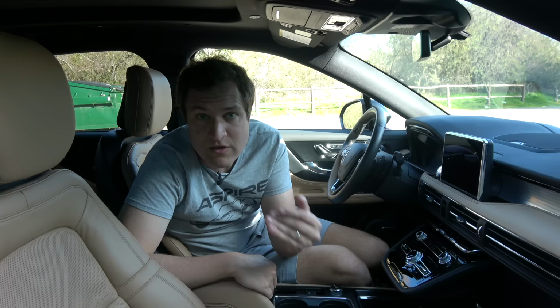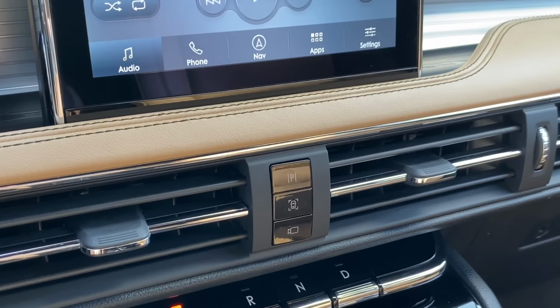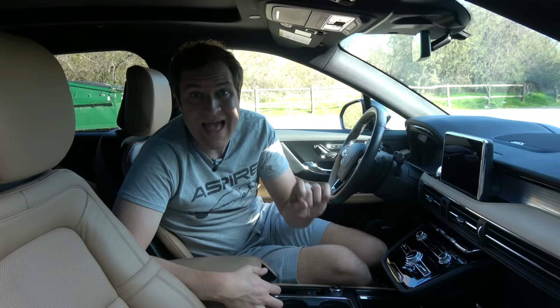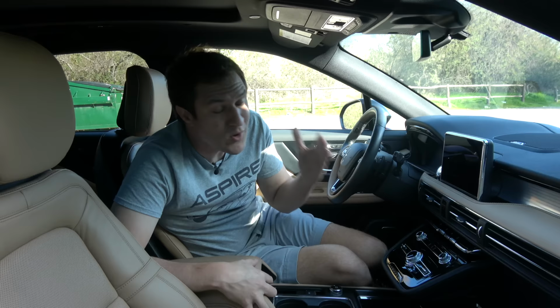And next up, another interesting item. In this car's center control stack, between the climate vents, you have a button marked P with two lines on it. This button turns on this car's automated parking system. This car will automatically park for you in a traditional perpendicular spot or a parallel spot. And I have to say, I've used a lot of these automated parking systems over the years. This is one of the best. I parked it in a very small spot in front of my house the other day, and it did perfectly. It found the spot, it backed itself in, it did the pedals, the steering wheel, everything.